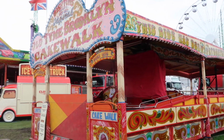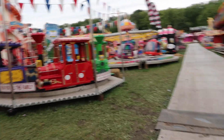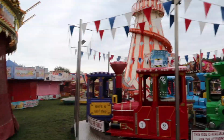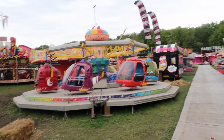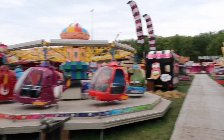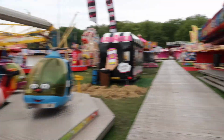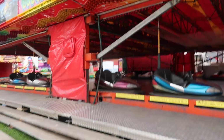Oh, you still got some of the old school traditional rides like the cakewalk, and your helter skelters, and your helicopters. Wow, I think I remember going on them when I was a young lad. Not quite so young nowadays.